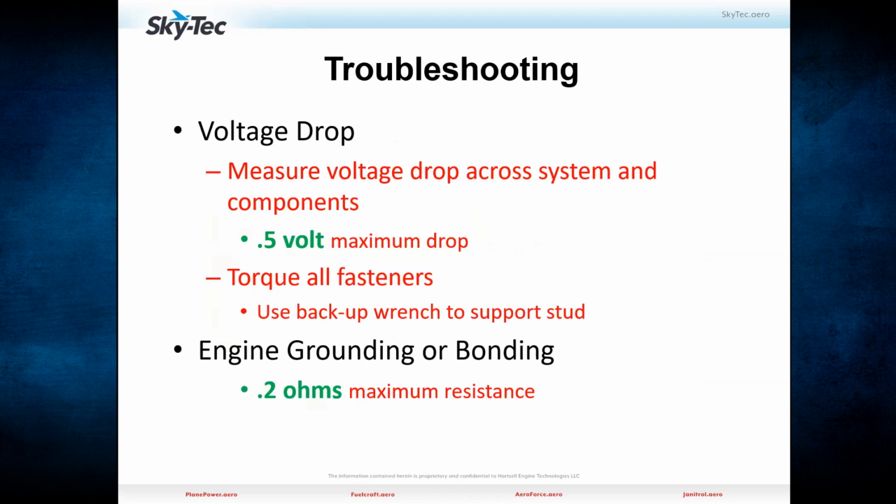Troubleshooting some more, voltage drop. We talked about voltage drop a little bit. You should never have more than a half a volt drop in any system, except maybe as it passes through the voltage regulator. The voltage regulator is a consumer, so it may take some voltage to keep it running and doing what it's supposed to do. But if you're checking and you've got 11 volts at the battery, and you've got 11 volts at the solenoid, and you've got 5 volts coming out of the solenoid, you've got something wrong inside that solenoid, because you should never have more than half a volt drop.